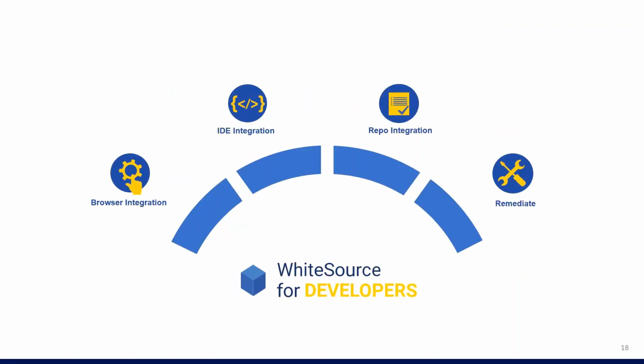WhiteSource for developers. WhiteSource really believes in the shift left approach. As early as possible, you will find your open source component. It will cost you less money, and it will save you time, because when you find something in the middle of the way, you need to go back to the start and fix it.